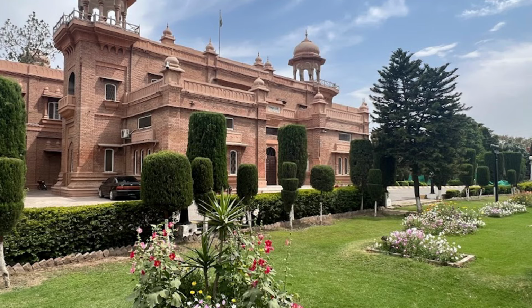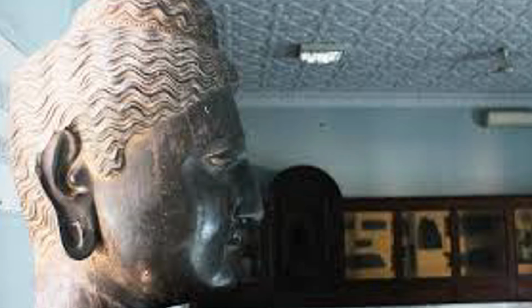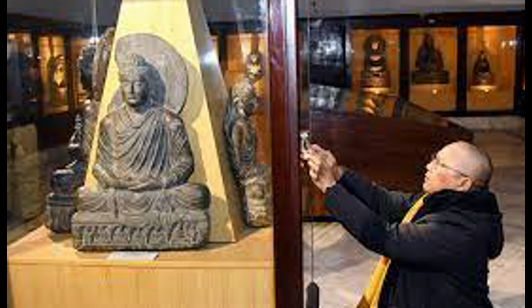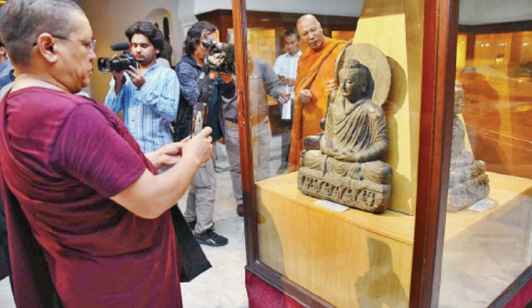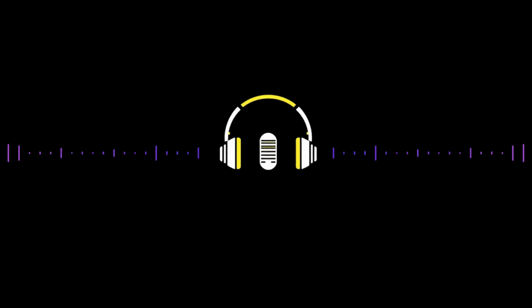So I'm guessing the Peshawar Museum is a pretty impressive collection, right? Oh, absolutely. Must see if you're in Peshawar. Sculptures, reliefs, even coins, all showing this amazing blend of styles, like stepping back in time to this moment of cultural exchange. Okay, so we've seen the monasteries, the art, but what about today?